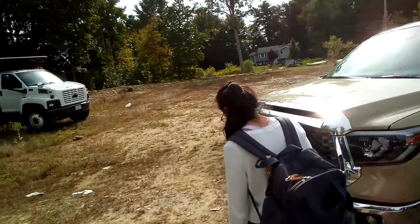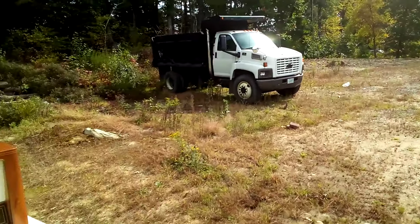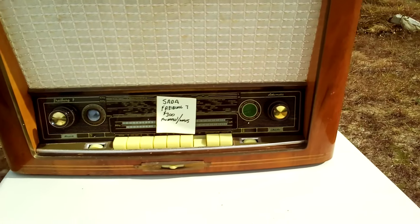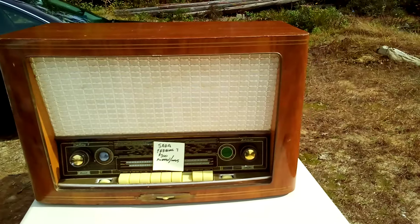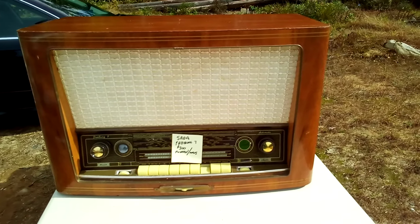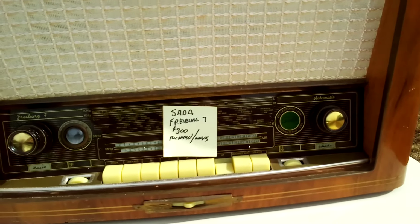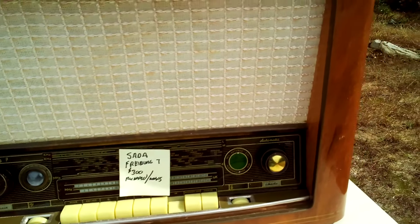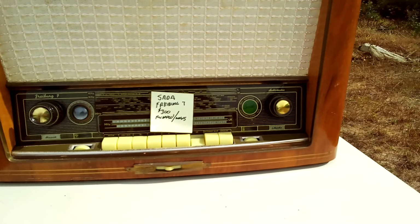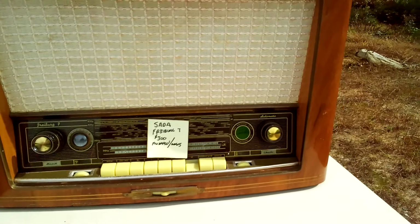And here's Ross Hochstrasser's table, because we always know when the Saba shows up, a Saba Freiburg 7, a really wonderful radio, by the way. That was their top line radio in 1956. And it has automatic tuning. Literally, you just turn that little toggle switch at the bottom to the right to tune up, or to the left to tune down.